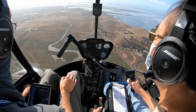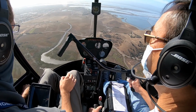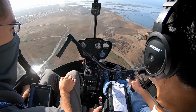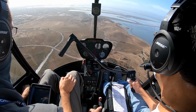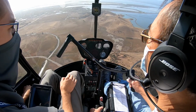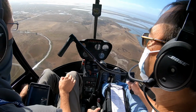When you're autoing the RC helicopter, how do you know what your RPM is doing? You can hear it. You can see the pointer. You can count blades. You know you're in trouble. But it's mostly just by hearing it.